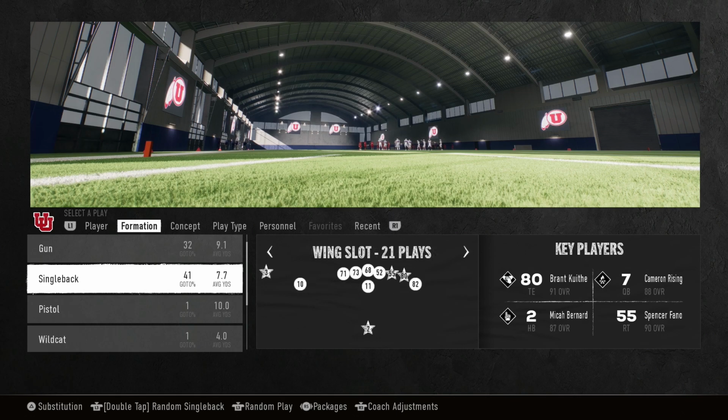Then we get into wing slot. Then we have wing. Then we got ace. Then we got ace slot. And then we got bunch ace. That is another 12 personnel look. Yeah, it's 80 and 82 are your tight ends. Then we get into 11 personnel, doubles Y off, and then Y off trio.